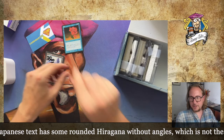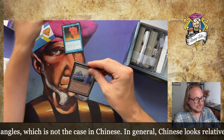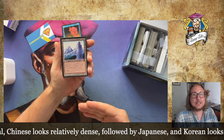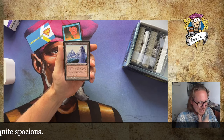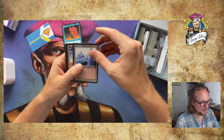And they had more Japanese cards. They also had the Tron Lands. So I decided to buy the Tron Lands. I mean, why did I need the Tron Lands? I have the Antiquities. I think I already have more Tron Lands. But you know, they had them and I had to buy them. And I was like, okay, I'm just gonna pick them up.